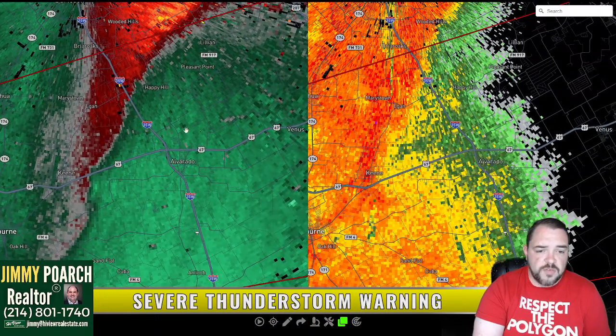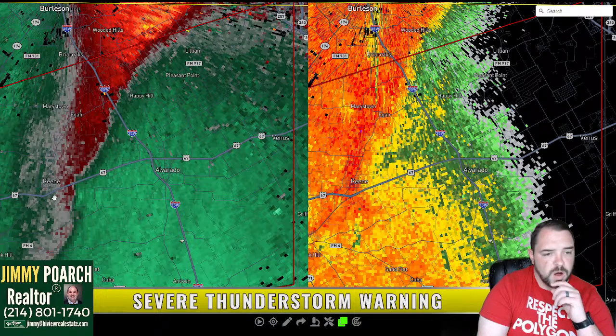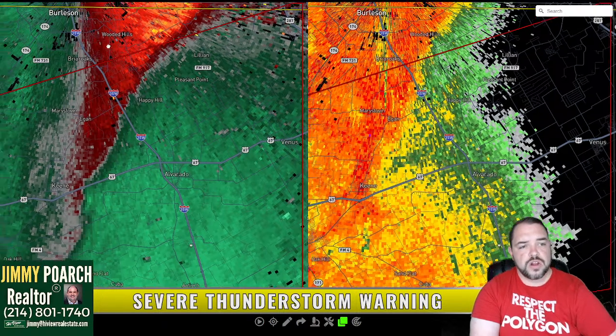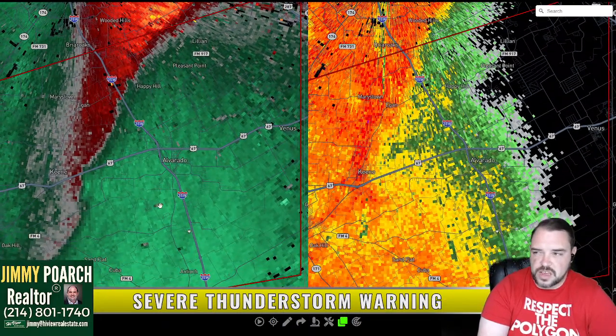So if you're in Alvarado right now, if you're in Venus, you have got to be taking shelter right now, because this area of rotation is heading your direction. What I will say is that it doesn't look as tightly circulated at the moment. It could be because of how close it is to the radar, that dark disk here. Depending on where it is in relation to the radar, it may be harder to see exactly what is happening.